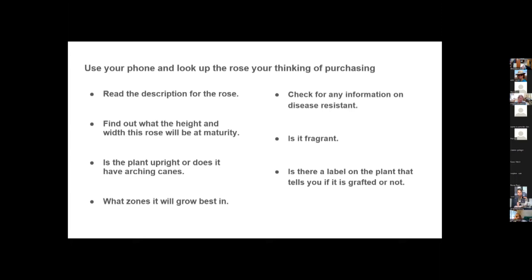Then you want to look to see if there's a label on that plant saying whether it's on its own roots or it's grafted, because they will grow just a little differently. A grafted rose can, down the road, cause problems by deciding to send up the grafted root, and it will take energy from the plant you want grown.